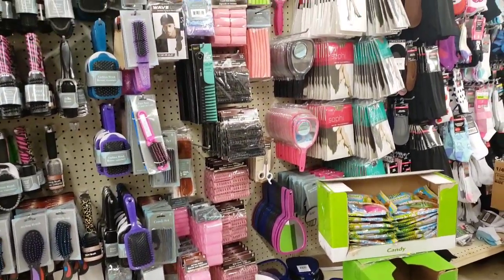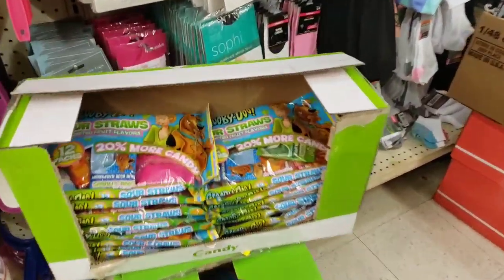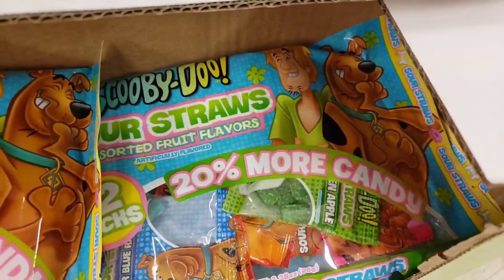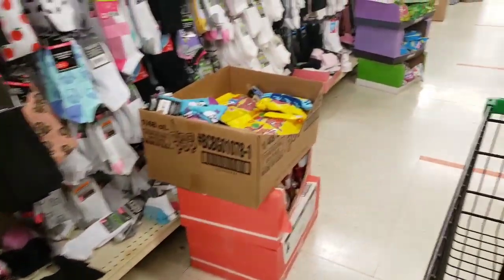Would never happen. But let's just quickly scan over here and see if there's anything else we need. 20% more Scooby-Doo. Now that song's gonna be in your head.